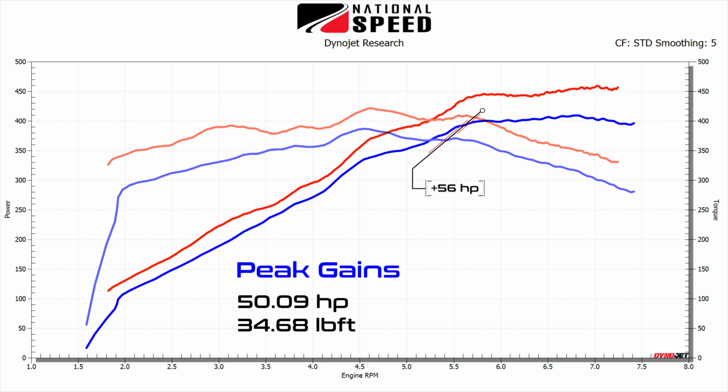Now, let's run through the options that I mentioned earlier in the video. Up first, we have the J&L air oil separator. In short, this part keeps oil from being ingested by your engine, which results in more consistent power delivery and less carbon buildup, which means less required maintenance down the road. You won't see the difference on the dyno, but you will certainly see the benefit over time.